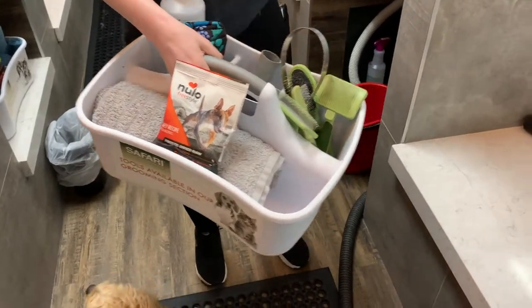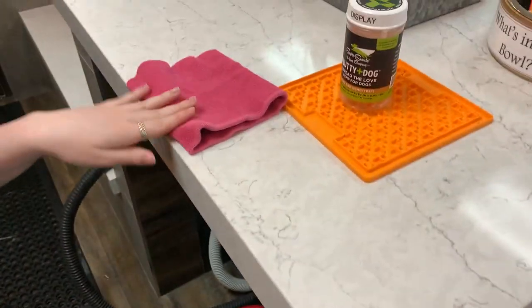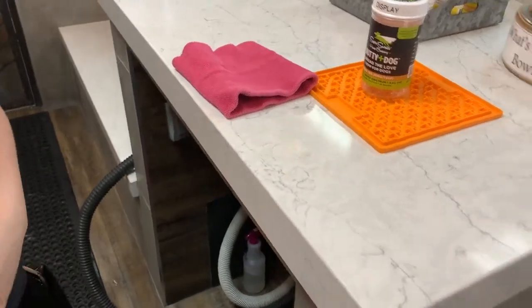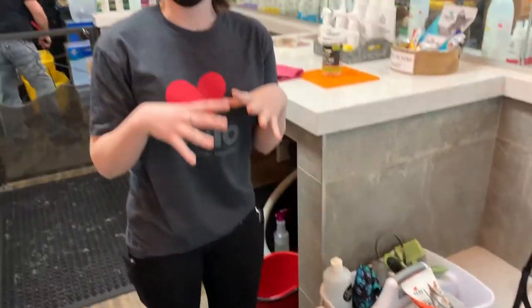If she is nervous, we have these things called happy hoodies. This is our bigger size, but I have smaller sizes in the back. It's basically a giant headband that squeezes over her ears as you're blow drying, so it's not so loud. Our groomers use them a lot, and the back helps them out a lot with the blow drying. So if she is nervous, let me know. I'll grab a smaller one in the back for you.